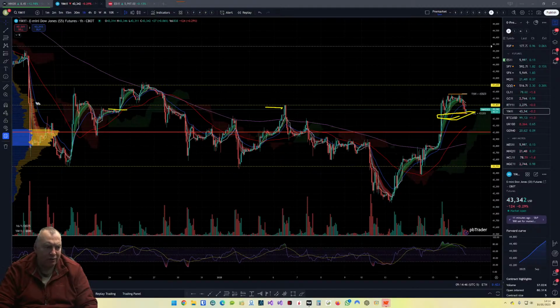You could say we've got this pivot here. It's not a great area of volume. In fact, there was a little bit of volume here, but not a great deal. So the only bounce area I like is this region here. If we get back down to 43,000 psychological number, we can watch for a bounce to continue the trend up.